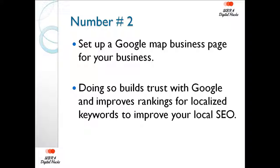Number 2. Set up a Google My Business page for your business. Doing so builds trust with Google and improves rankings for localized keywords to improve your local SEO.